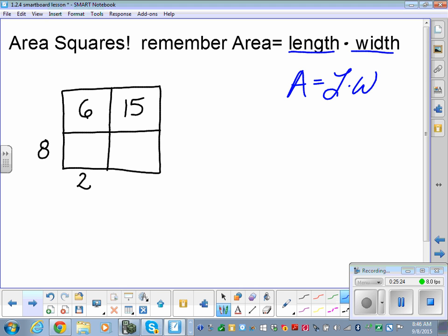So first of all, looking at this, I have the area 6, I have the area 15, and then I have the side length right here, which is 8, and this side length, which is 2. Well, if we have those two side lengths, can't we just do length times width and find the area in here? Now if we're trying to fill all this in, do you see what I'm saying? Length times width. Let's fill in the area. What's 8 times 2? 16.